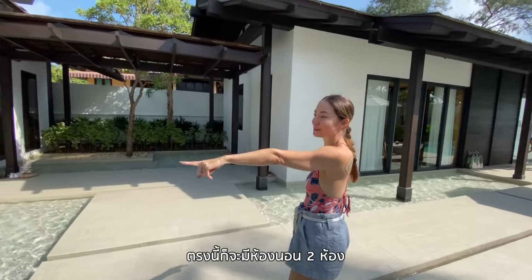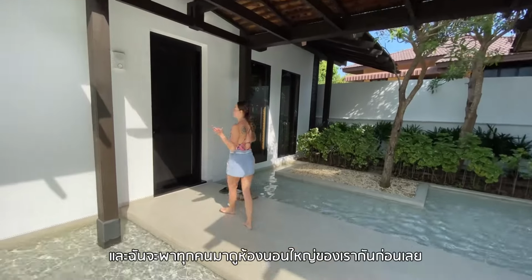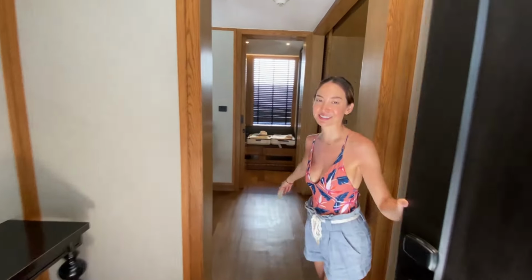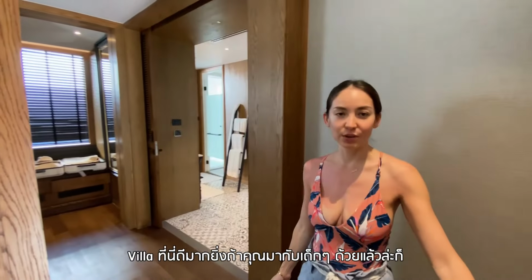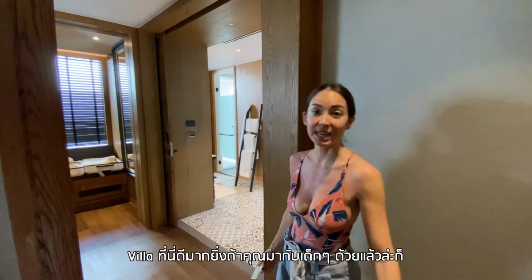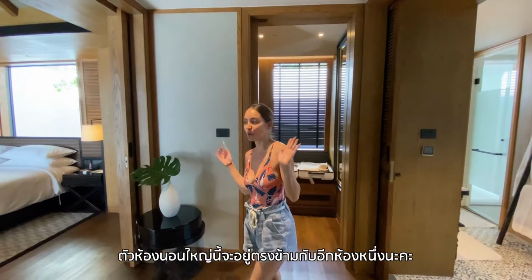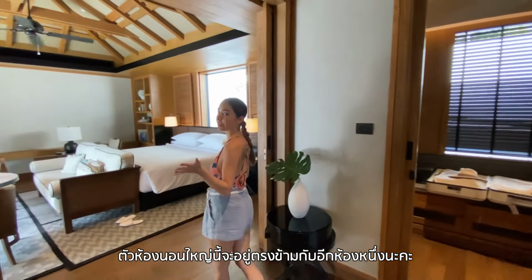So we have two bedrooms over here, and I'm going to take you guys for a tour in our master bedroom. Ta-da! So this villa is really good if you're traveling with a family and you have a kid. You have two kids, three. This is the perfect setup. So the master bedroom is right across from the other room.